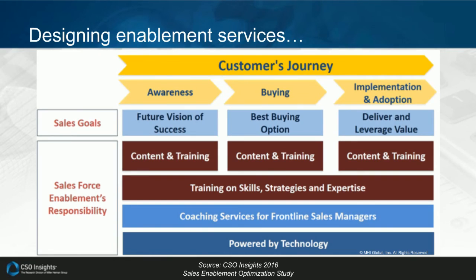So especially for content, it's very important to tailor content types to these different phases. So a deep dive technical presentation won't be necessary before the buying phase normally, but the business value that can be achieved and how to do that is much more important earlier on.